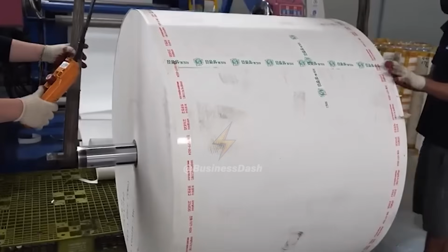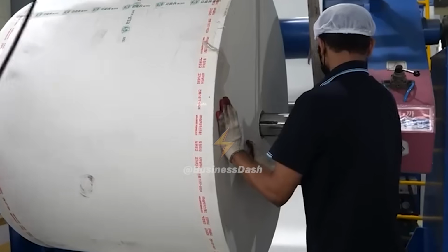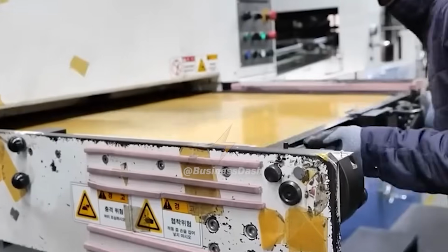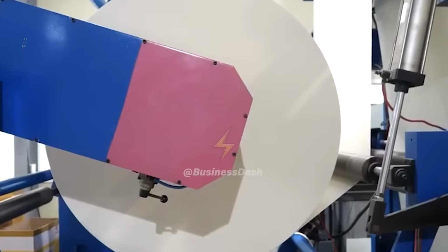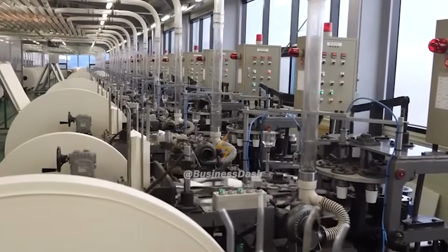The process is clean, fast, and doesn't need a big crew. One operator is usually enough for small batches. Raw materials are widely available from packaging suppliers or can be imported in bulk. Finished products stack easily and don't require special storage, which makes this ideal for small workshops.